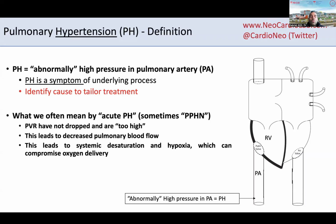And so what I try to keep as nomenclature is that when I talk about acute PH or PPHN, it's really that strict definition of: I have PVRs that have not dropped yet and are too high and are leading to cardiovascular repercussions. Because it's very expected in the first 24 to 48 hours that the process of dropping PVR is still undergoing. And so it's very common that we'll see some of these babies with a bit of bidirectional PFO and PA pressures that are still a bit high if the duct has already closed. And so that's to be also kept in mind.